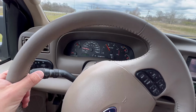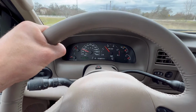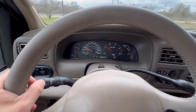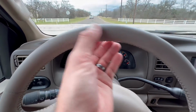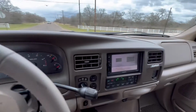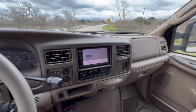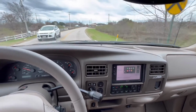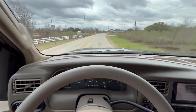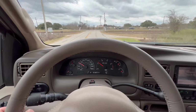But man, this thing, the transmission shifts very smooth. Brakes are strong. I believe the shocks have all been replaced recently as well. Brakes have been replaced recently. It stops so good. There's no creaks or squeaks either in this one, guys. Which is one of the reasons I just had my wife test drive it. It's like, girl, we got to keep this one. If you're interested in an Excursion at all, this would be a good one to keep.